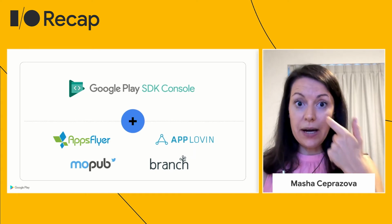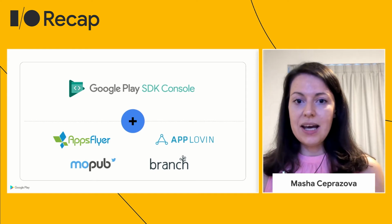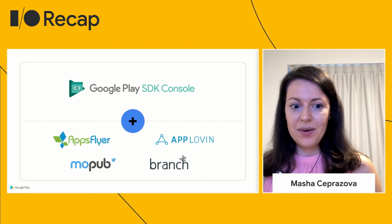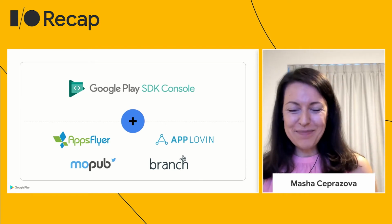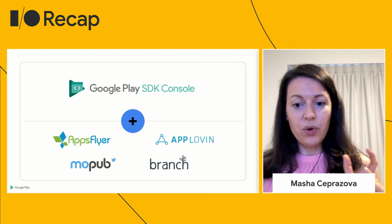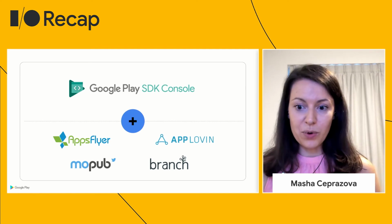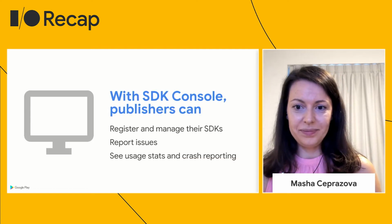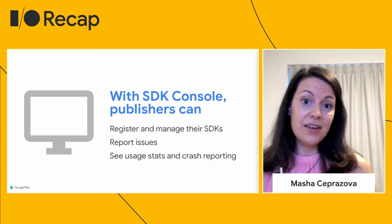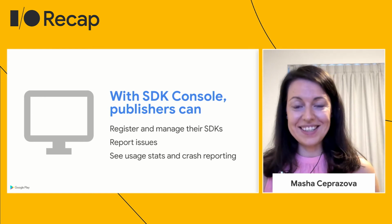That's why we've started to establish direct relationships with some of the leading SDKs to help them build better, safer SDKs, and also provide better guidance to you developers about SDK choices. We took a first step in this journey last year when we launched the closed beta of the Google Play SDK console. We've already onboarded several large SDK providers to the early access program, and we plan to expand to more SDK developers. With the new SDK console, the SDK providers can report issues, see usage stats, and gain visibility into crash reporting at the SDK level, which is also something that we've heard as consistent feedback.